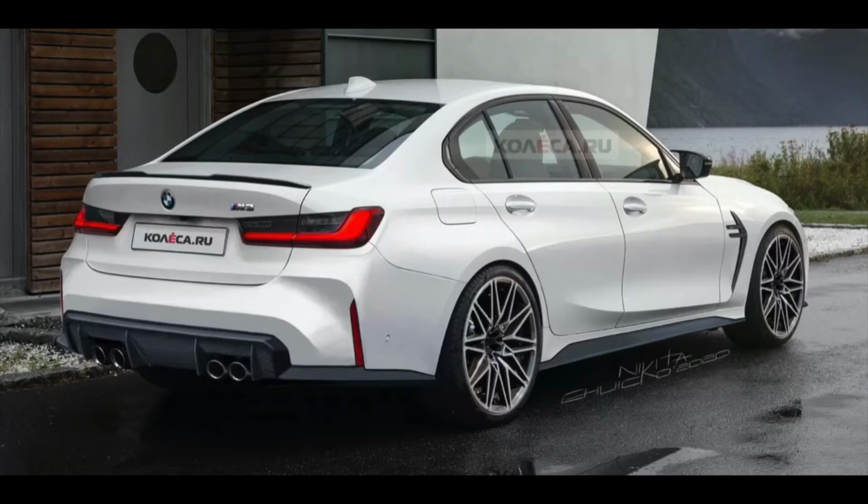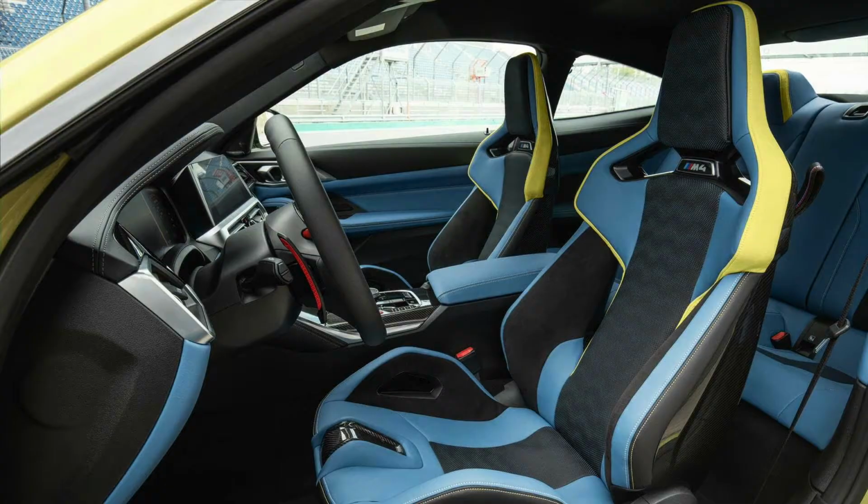So in the styling department, now, styling is all personal preference. All right, personal preference. I personally think the M3 and M4 look absolutely amazing. I love the back end. I love the interior. I love in the M4 how it has the cutouts in those carbon fiber seats.